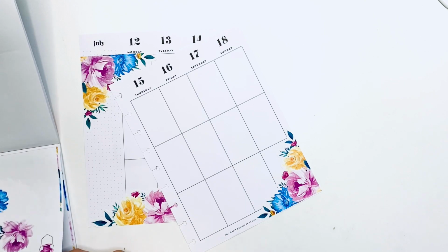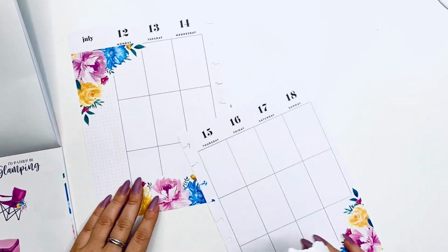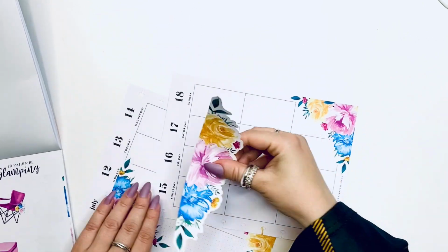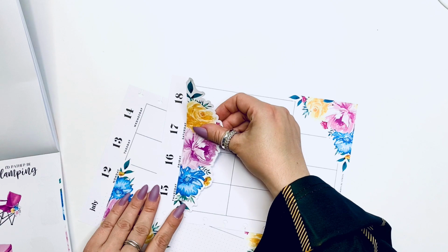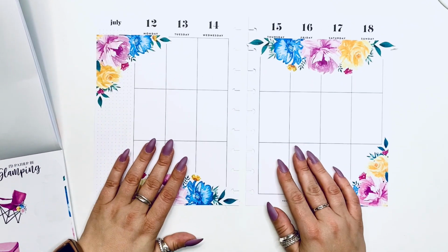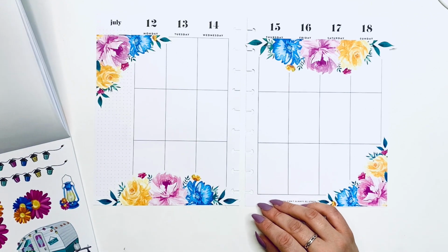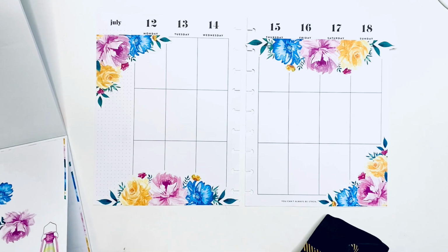So I am using this sticker book and I am placing some flowers all around to add a really colorful full spread. These stickers are absolutely gorgeous and they are a tiny bit big, but that's okay. I don't mind cutting them off the edges, snipping the tips a little bit.